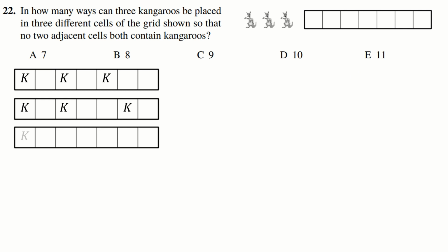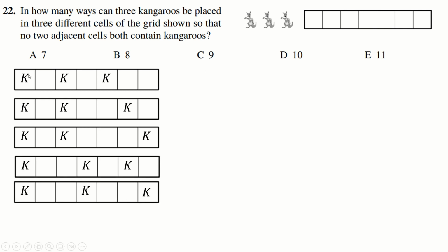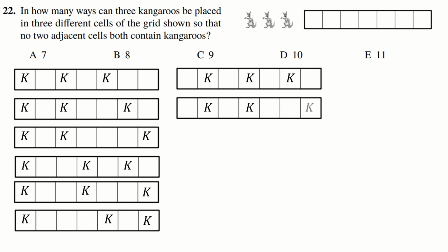Obviously, I didn't draw kangaroos because who does that? But I just worked out all the places, starting with a kangaroo in the far left, all the places that the other kangaroos could go. I tried to do it as methodically as I could, spacing them out, going further and further to the right. And then I put a kangaroo in the second carriage, or second place instead. Not doing trains anymore, are we? And it looks like this.